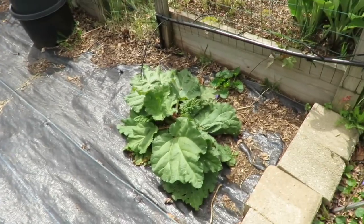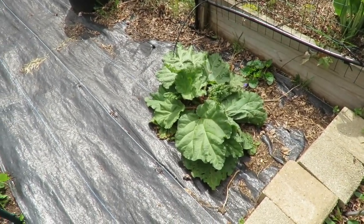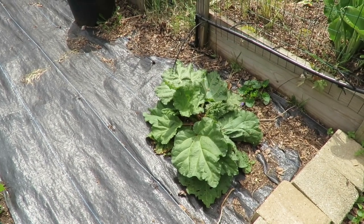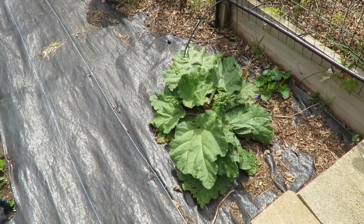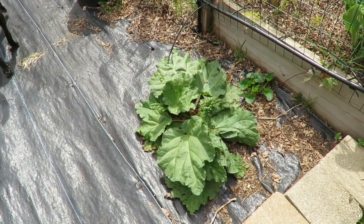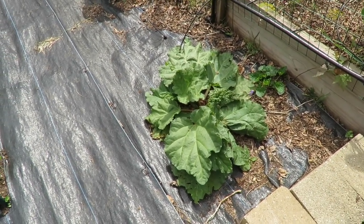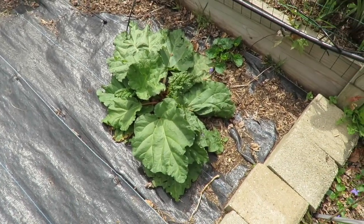While we're here, let's take a look at my rhubarb. I want to say that the rhubarb is behind where it was last year, I think because it's been so dry, but it's finally kind of getting going here. I've been watering it to make sure it gets enough water. So it's catching up. I can't wait for strawberry rhubarb crisp.